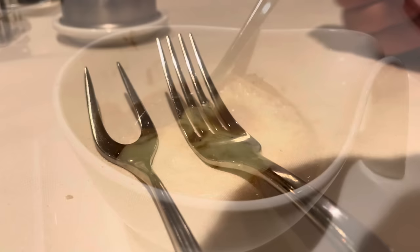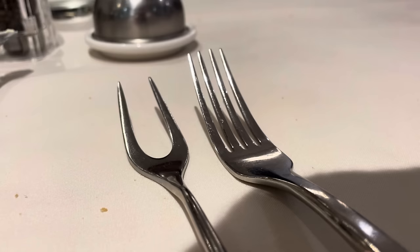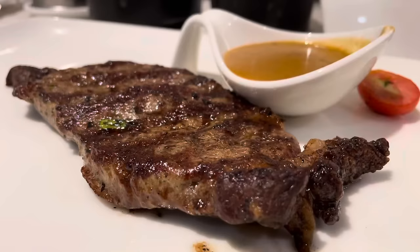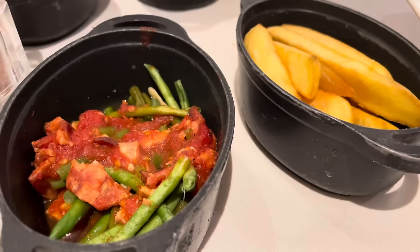I never knew this, but this little pitchfork, the two-pronged fork, is used for steak to prevent too much of the juice escaping. Imagine two juices, four juices. Matthew has the sweet lobster tail and chicken, although both lacking in flavour again. Sirloin steak for me with a green peppercorn sauce. Here we have sides of green beans, tomato and bacon, fries, and also onion rings.